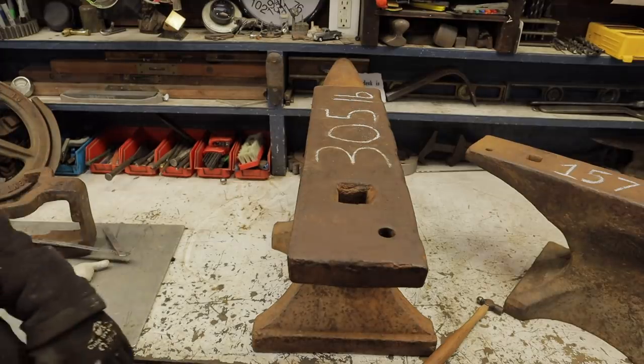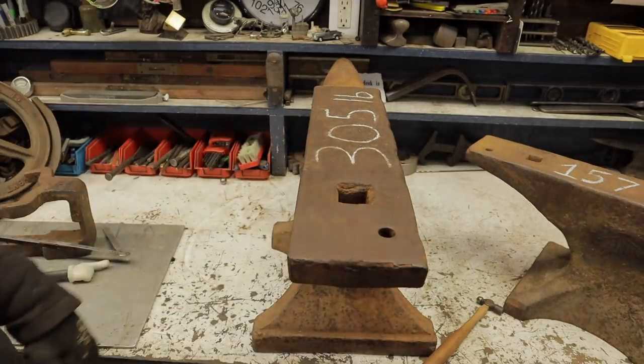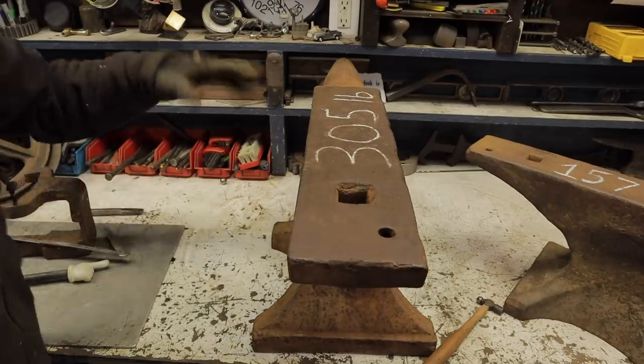And that's really the goal here. The goal is not to make this a showpiece. I want to use this bad boy. So that's the Peter Wright.